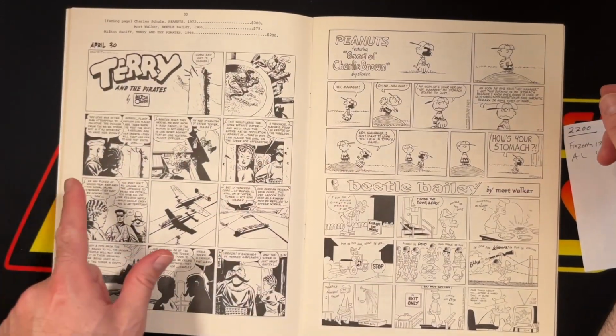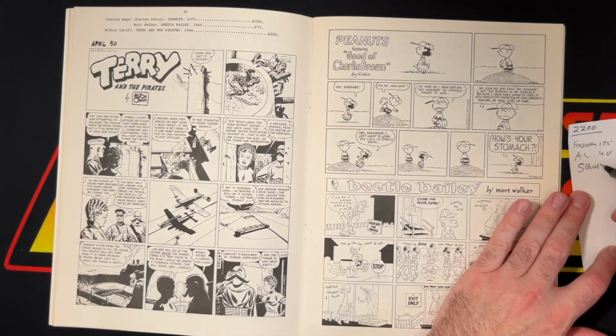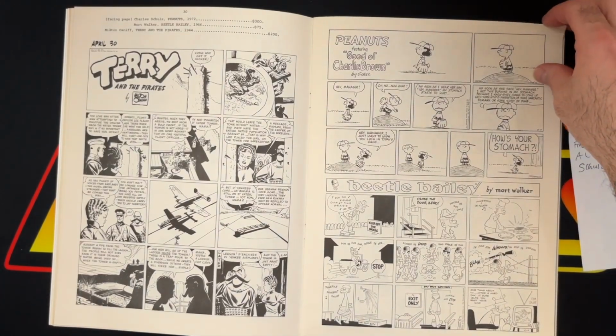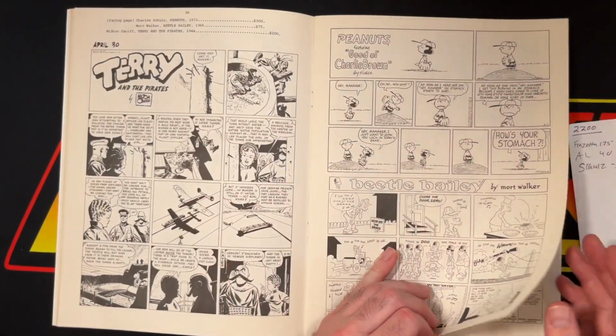Because on this page, now, you're probably going to yell at me for not buying the Caniff, Terry and the Pirates. That's because I'm going to buy the Schulz Peanuts, and it's a baseball one. Schulz for $300. So that drops me down to $16.85. Mort Walker, Beetle Bailey for $75, and the Terry and the Pirates is $200. I know I should buy these, but you'll see why I'm not going to.